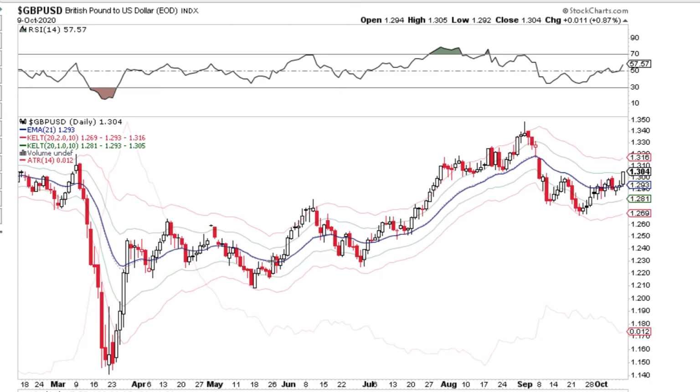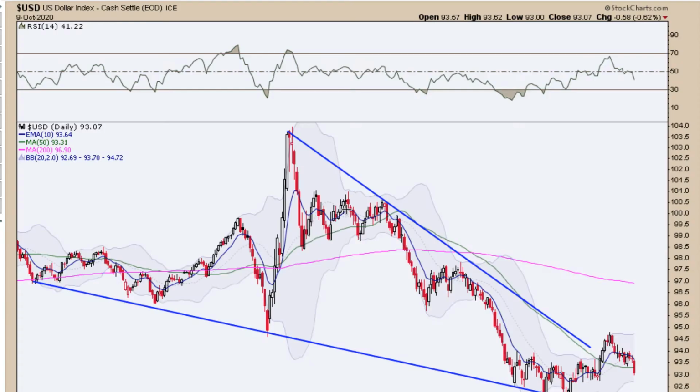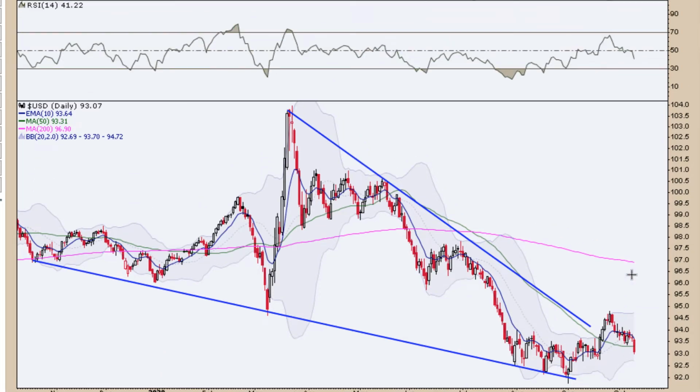Currency pairs did manage a move higher. This is putting a headwind on the UK markets, the London Stock Exchange and the FTSE, as the British pound outperforms the dollar, moving back above the 21-day. RSI is rising, while the US dollar moved back below its 50-day moving average. It still has a potential of a rounding bottom and a higher low, so we'll look for that this week. RSI is pointing to a fade in the week ahead.